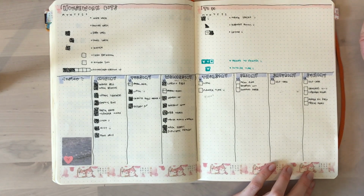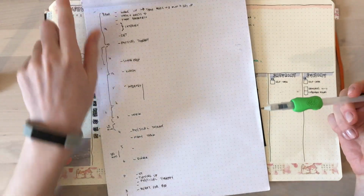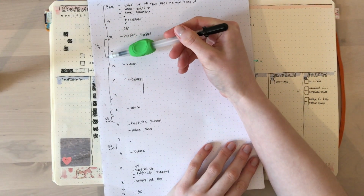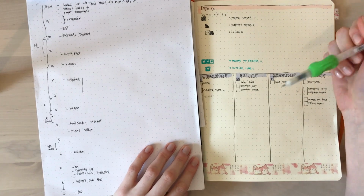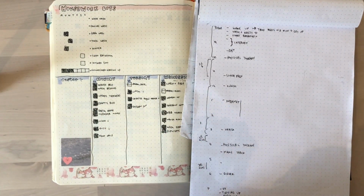And then as the week goes on, I'm getting more of an idea of what these sections are being used for, I can then fill in what day of the week they're applicable for. And I have just found the link. Sorry if that rustling is too loud.